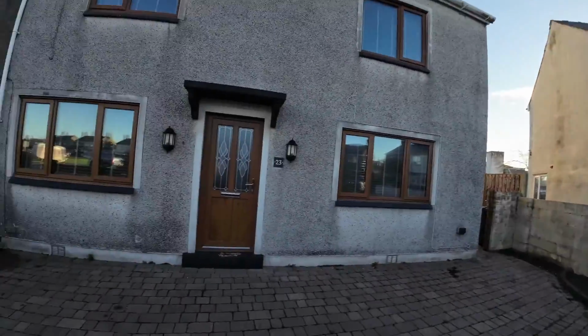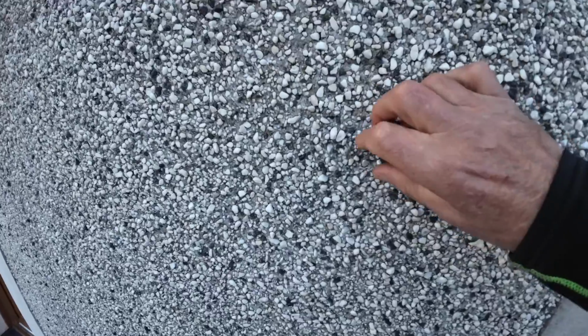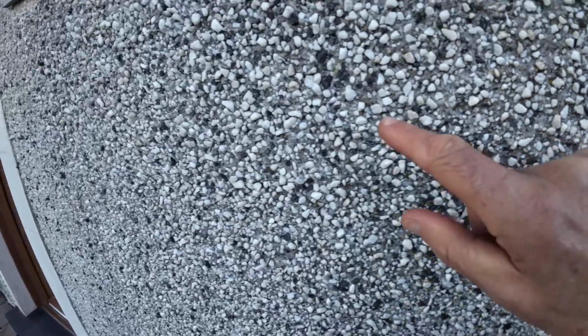Today I'm on the Furness Peninsula. I've got a semi-detached property to clean. I'll just show you what this is looking like. So this has got, it's like a pebbledash, small stones, can you see?